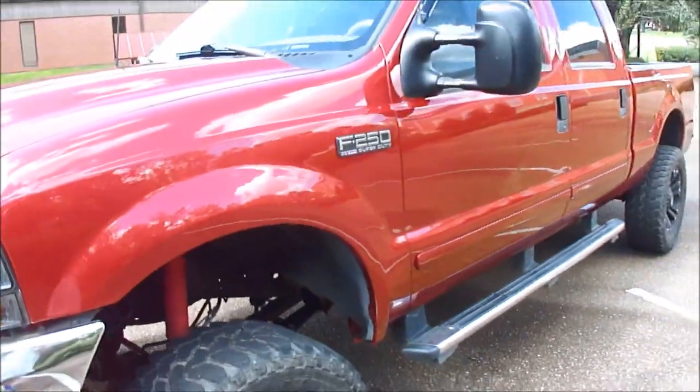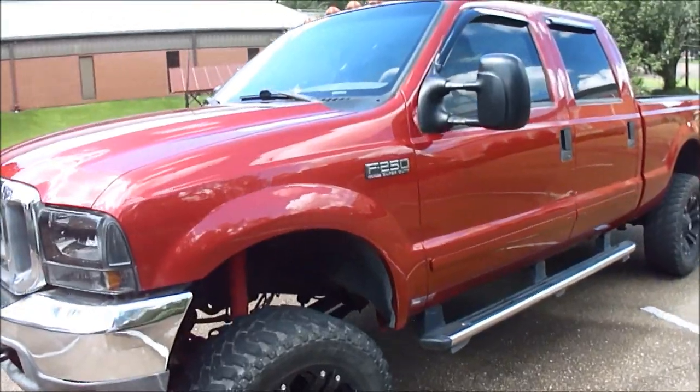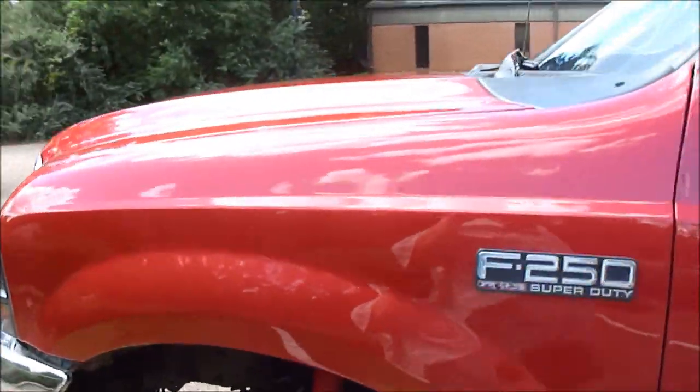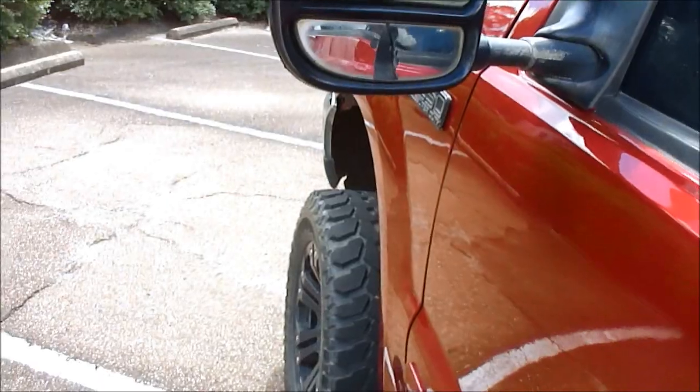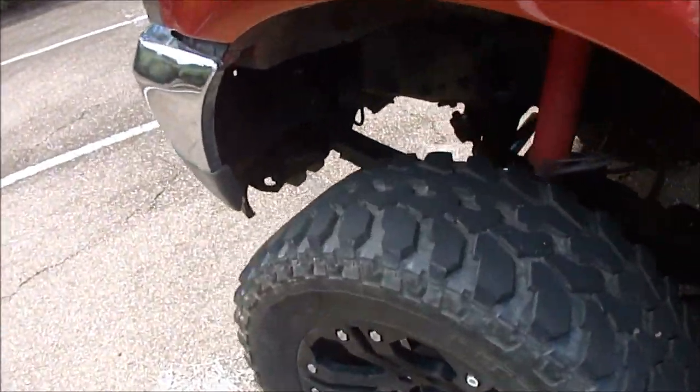I don't know if you can see in the reflection. I should have brought something with lettering on it to show. Maybe on my keychain you can read it, but look at that reflection. A lot of times you see a truck with a new paint job and it looks great in pictures, but it looks terrible when you actually see it in person. But this truck looks great all the time, all the way around. You can see underneath, everything looks good.